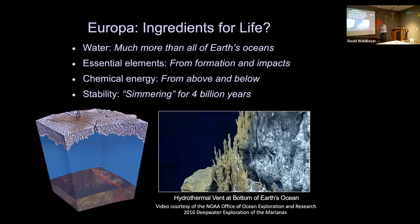Essential elements, what we mean there are the elements that build organic molecules, things like carbon, hydrogen, oxygen, phosphorus, sulfur, nitrogen. And those are probably there. They're in most planetary bodies from the formation of the body and then from later impacts. But we want to know and not guess. We want to understand, is there nitrogen in Europa's ice shell, for example?